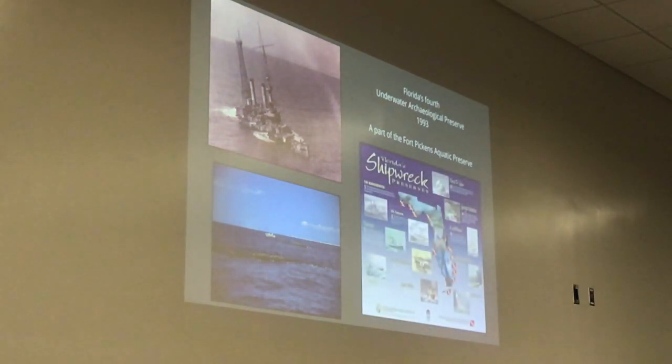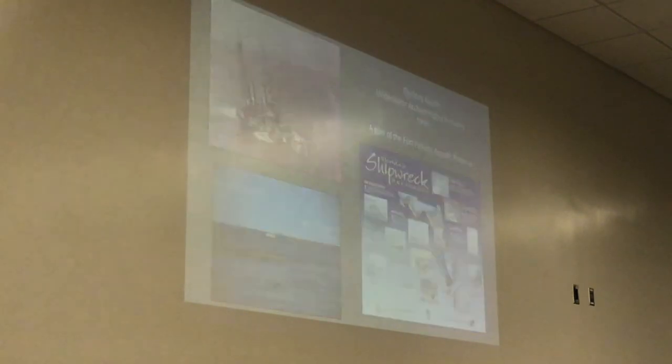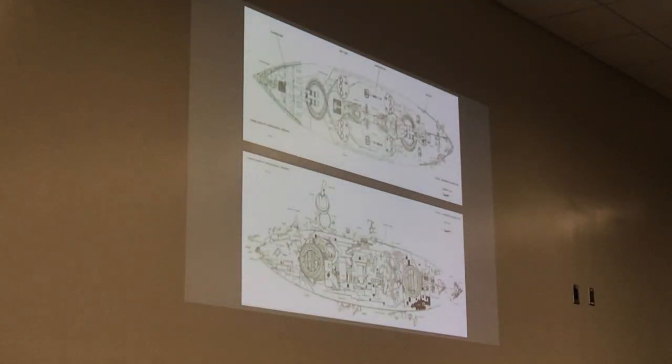This is the poster that was produced as part of the preserve program. These are the 12 shipwrecks around the state. We have three here in the Panhandle and several others around the rest of Florida. And you can find more information about this on museumsinthesea.com. And I think I have a brochure for it over here on the table. And I'm sure I went over my time, so I apologize, but thank you for listening to me.